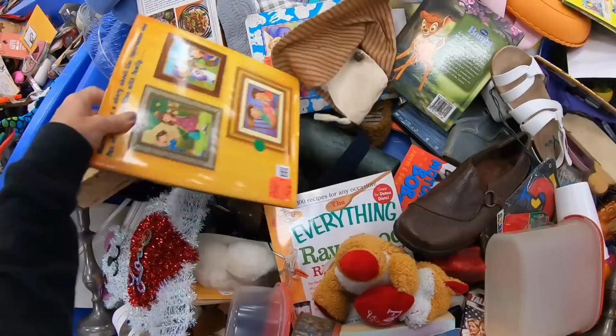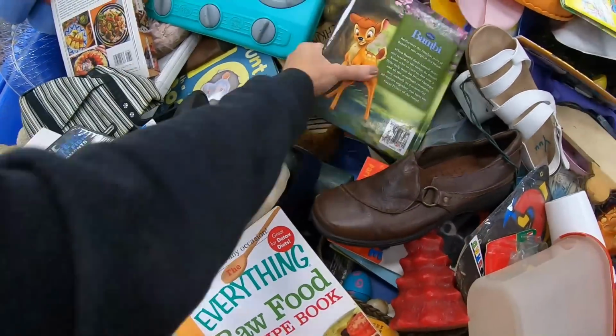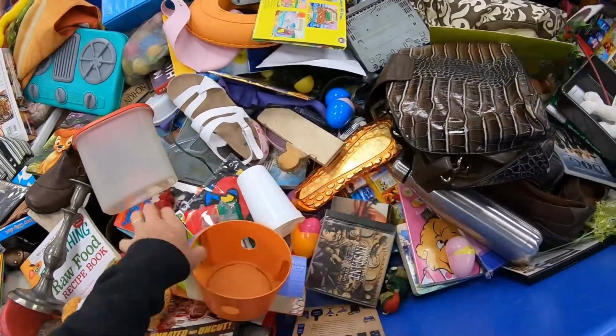It's scrappy today. I kind of like doing this. Is that the matching one? Same one?